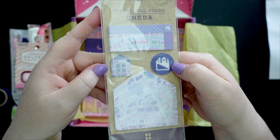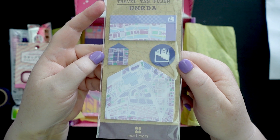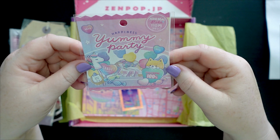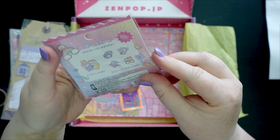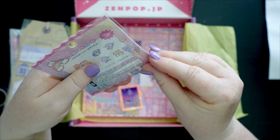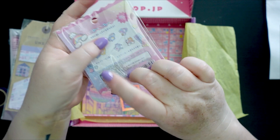Again, in your sort of pastel colours. And you get mini seal flakes, which are yummy party flakes. So they look like, if I can get them open, sort of candy themed flakes.